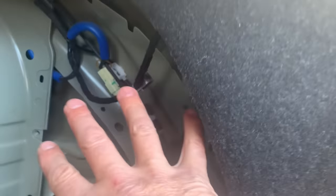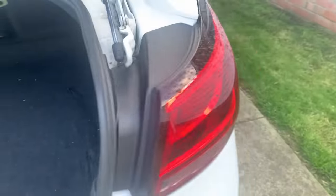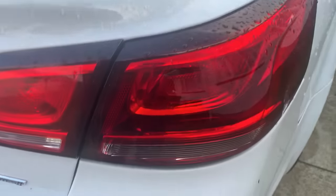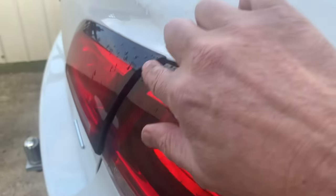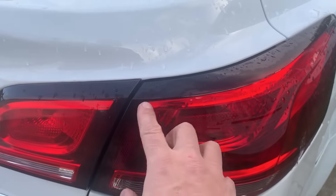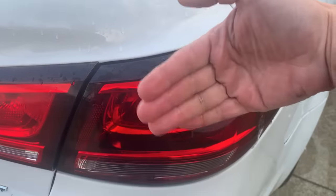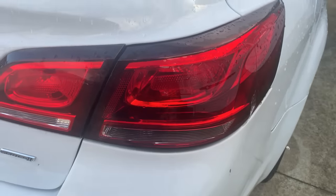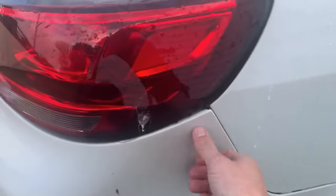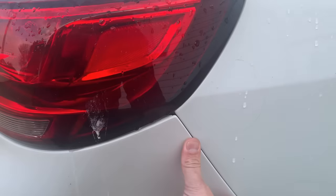So what's happened is there's been some damage on this rear corner. If I close this up, there's a little bit of a gap there. So what I'm going to have to do is pull that light out and push the panel out from behind there. I mean, these things see a bit of action. They try and do a good job to fix them up, but obviously they don't do a perfect job because they are working cars.